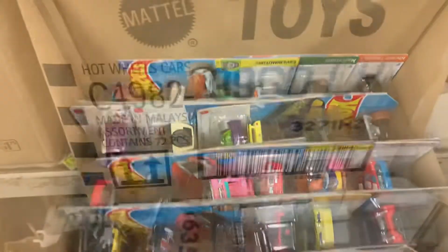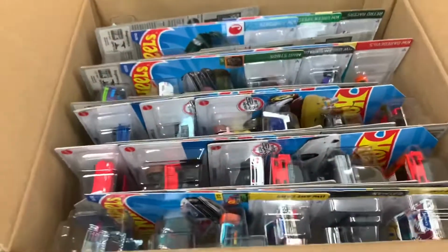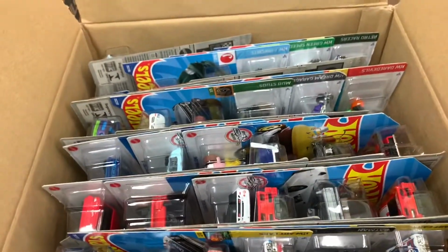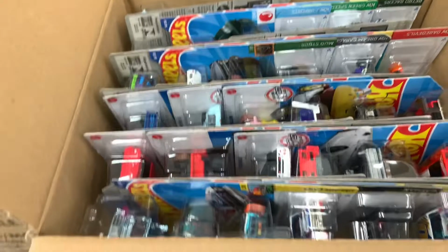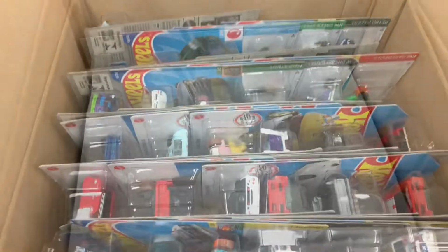So guys, this is the last box. I thought they have 5, but they only have 4. But man, I'm still lucky to open any of this. So are you gonna find anything on top? I'll check the bottom for it now.